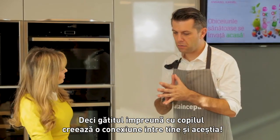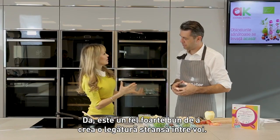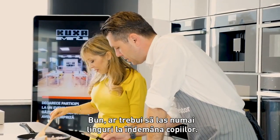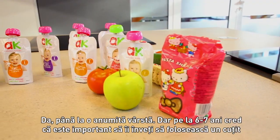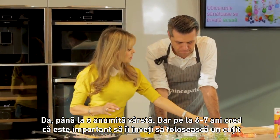Oh, okay. So cooking with your kids creates a connection between you and your kids? Brings you together? Yes, it's really good bonding. Ah, okay, good. So should I let them use only spoons around my kids? Yes, up to a certain age, but actually, when they get to 6 or 7, I think it's really important you teach them how to use a knife. Okay.